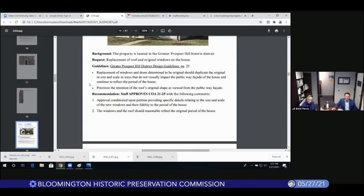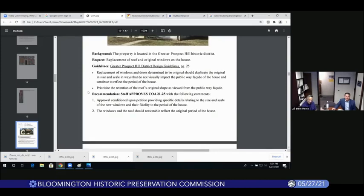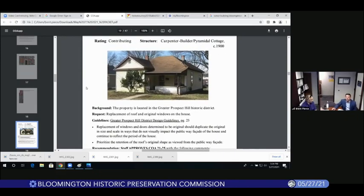Staff review recommends approval, conditioned upon the petitioner providing specific details relating to the size and scale of the new windows and fidelity to the period of the home. And then windows and roof should reasonably reflect the original period of the house. Great, so we have the petitioner here. Austin, do you have anything to add?